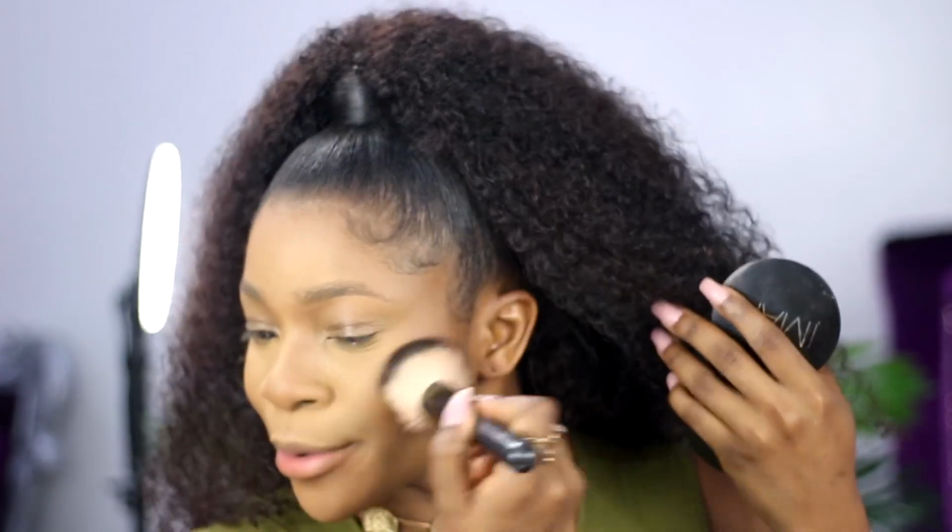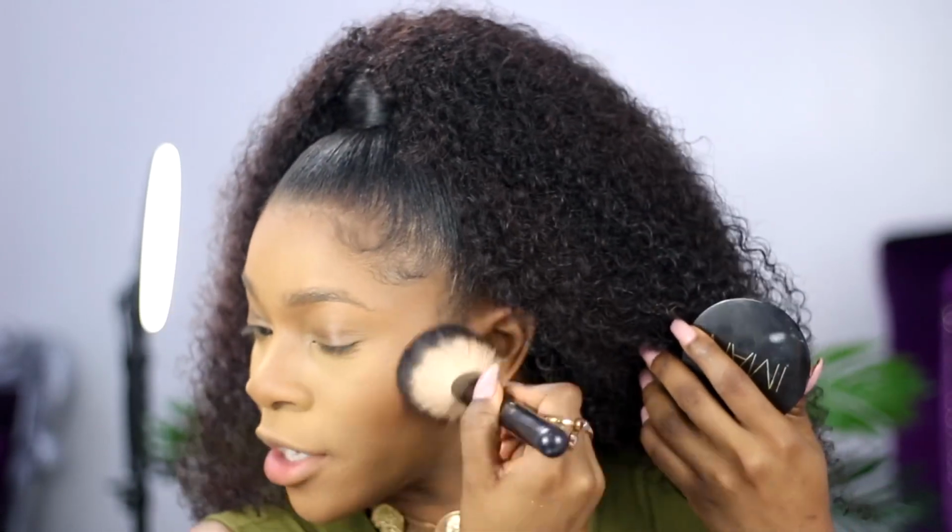Alright, next I'm just going to bronze up my skin. I'm trying to finish, not finish, but just get halfway done with skin. I'm going to take the same Iman powder, but this time I'm taking F2. That was Play 2. This is F2. This is the darker shade, and I'm just using that to bronze up where I contour. I really love this shade for my bronzing and contouring because it's just the perfect shade. So now I feel like I'm great again.